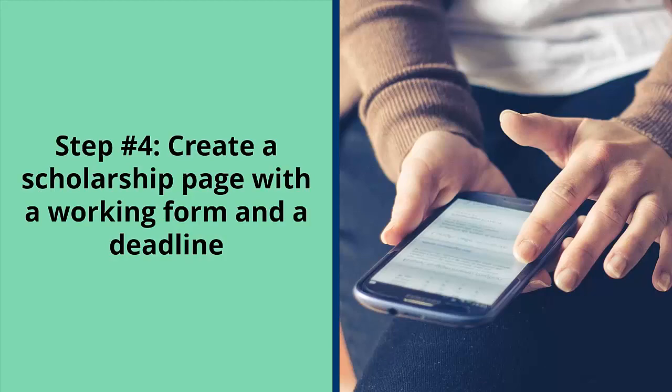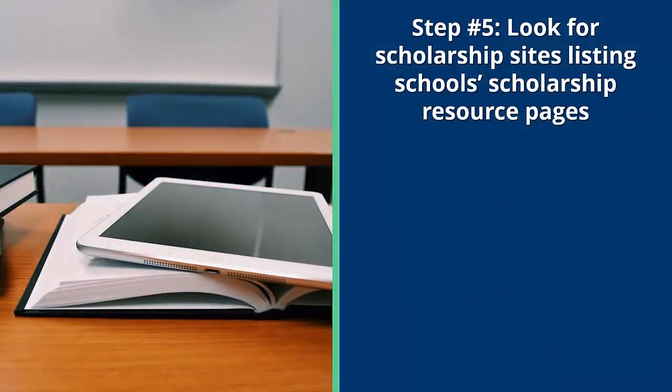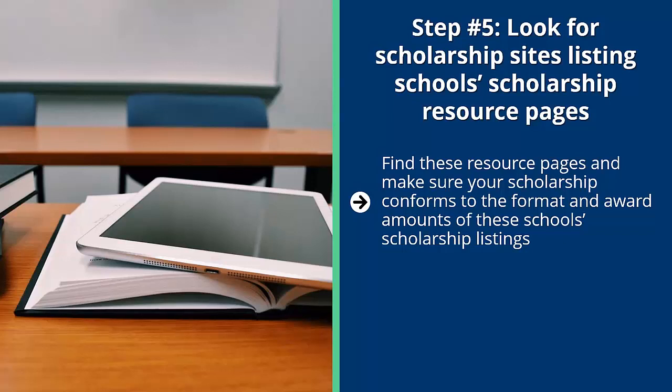Step number 4, create a scholarship page with a working form and a deadline. Step number 5, look for scholarship sites listing schools' scholarship resource pages. Find these resource pages and make sure your scholarship conforms to the format and award amounts of these schools' scholarship listing. Contact the schools to get your scholarship listed.